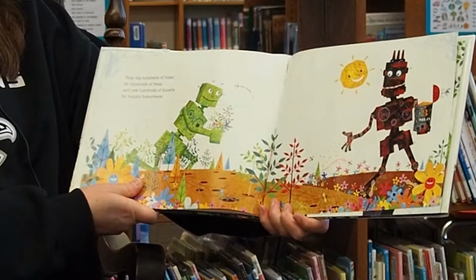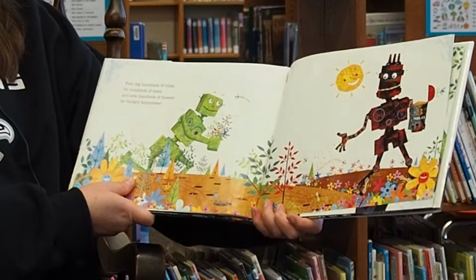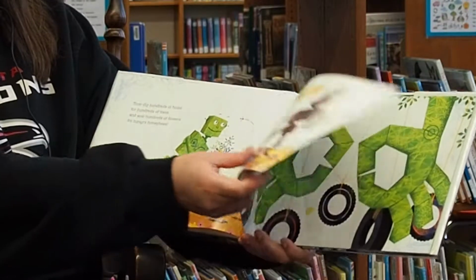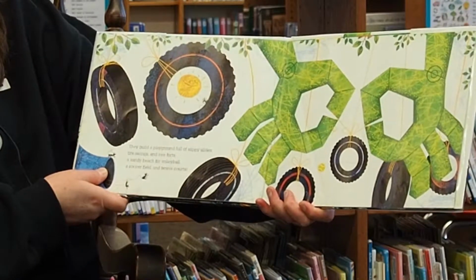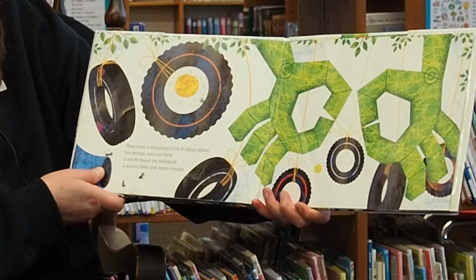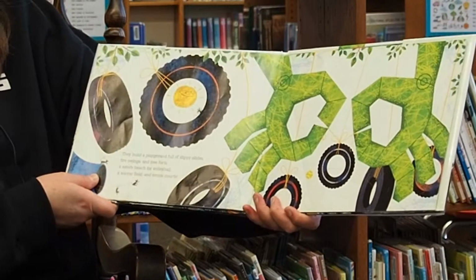They dig hundreds of holes for hundreds of trees, and they sow hundreds of flowers for hungry honeybees. They build a playground full of slippy slides and swings and tree forts, a sandy beach for volleyball, a soccer field, and tennis courts.